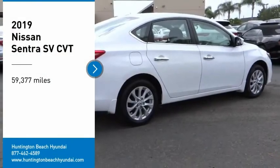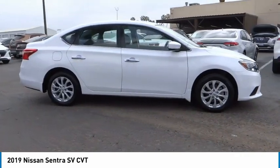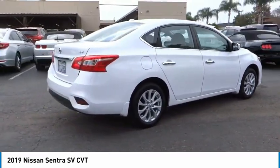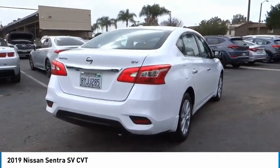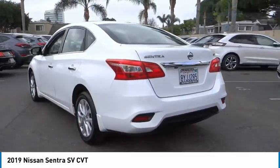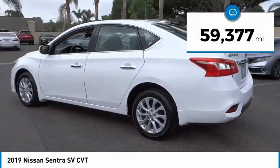to love the 2019 Sentra. With its spacious and versatile interior and stellar fuel efficiency, the Nissan Sentra is the obvious choice for anyone who wants to enjoy a stylish and comfortable ride. This vehicle has less than 60,000 miles.